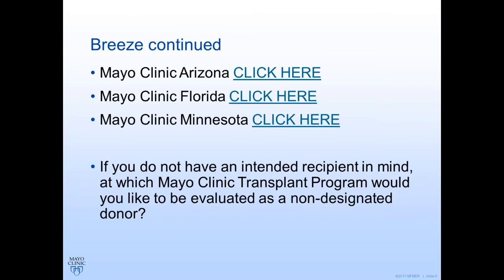Now, there's also a place in this form that if they don't have a recipient and they would like to be an altruistic or a non-directed donor, they can also list that on the form, and then that's a different process for living donors. To be an altruistic donor, you should probably be 25 years of age, which is a little different criteria than what our normal donors would be.